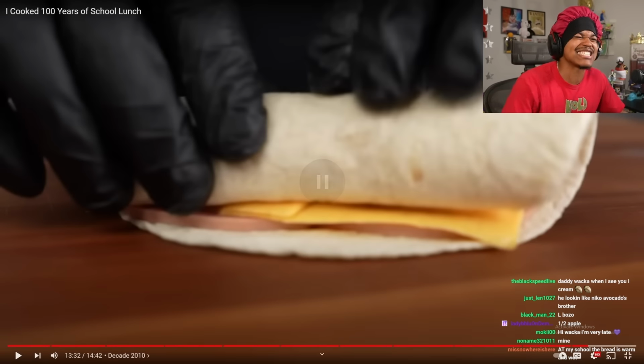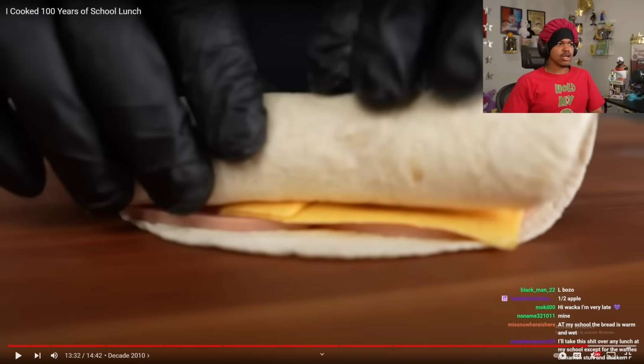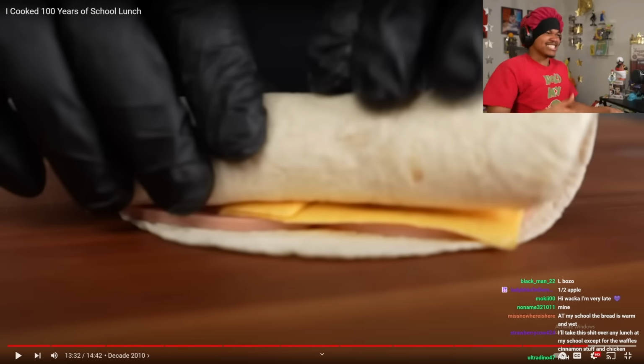This is cap. This is bullshit. I lived this. This is BS.